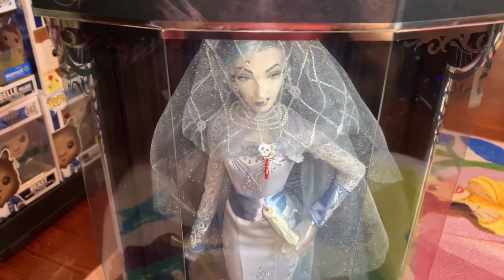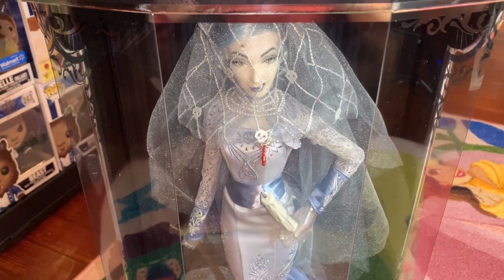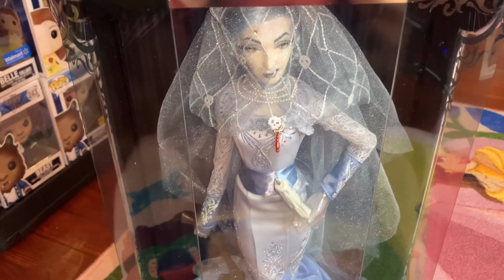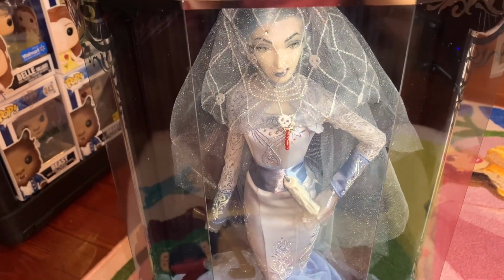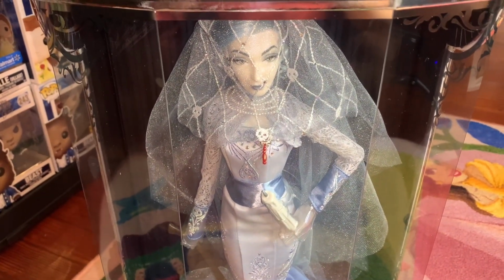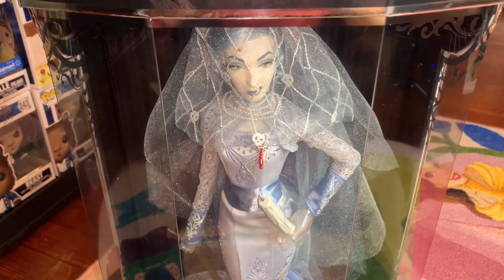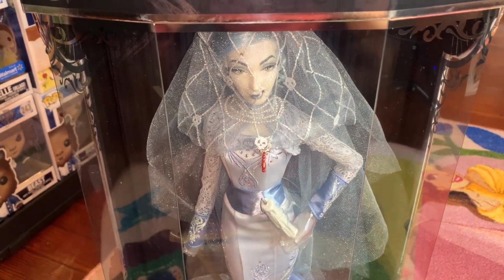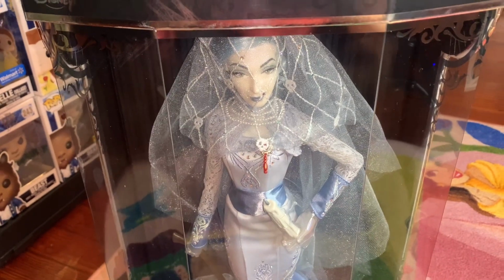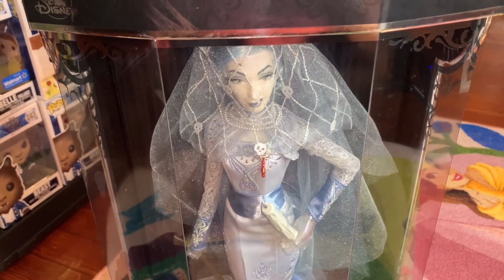So Constance has her wedding dress on. She's ready to get married. She is, of course, dead, and she's a ghost, so she doesn't have a whole lot of color in her face. Her face is completely white. She has blue eyebrows, blue lips, blue eyeshadow, and actually she has beautiful rooted eyelashes. Her eyes are also like a haunting green, you know, like she's gonna spell someone.